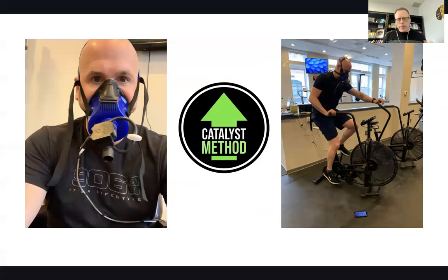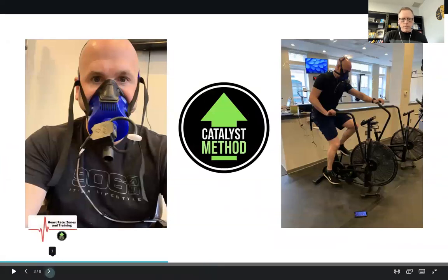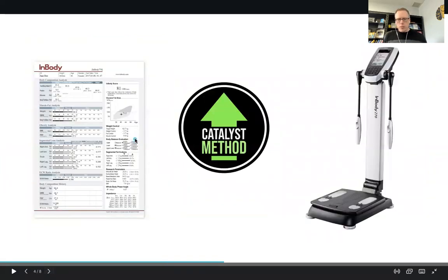We now use metabolic testing to test exactly where your heart rate zones are and at what intensity are you burning fat, at what intensity are you burning carbohydrate, at what intensity by heart rate are you maxing yourself out. So now we can say, this is zone one for you, this is zone two for you, this is zone three for you, and then we can prescribe exercise based on that. You need really sophisticated, expensive equipment to do this, but we're bringing this into Catalyst so that we can help you get goals faster.